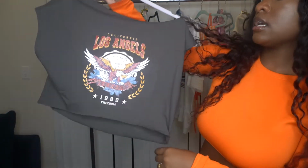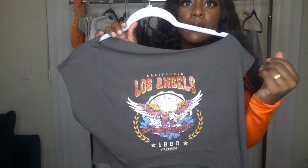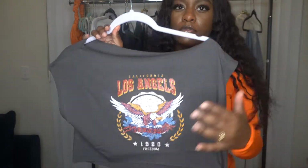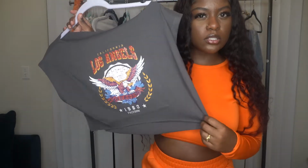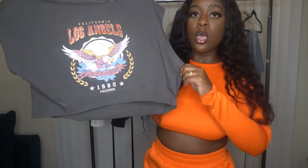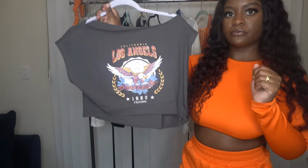No, I still got a size small. I got a size small, but hopefully I could pull it off the shoulder and do what I actually want to do with this, because if not, it's going to be a waste. You get what I'm trying to say? I hope y'all understand what I'm trying to say. But yeah, so this is the top, y'all.